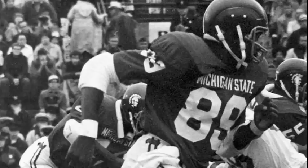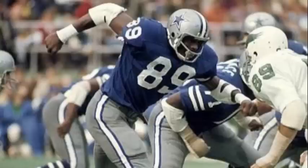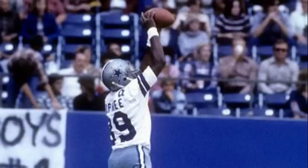Cowboys desperately needed an upgrade at tight end and found it in Billy Joe Dupree from Michigan State. His 11-year career was spent entirely with the Cowboys, and in 131 games started, he made 3 Pro Bowls. Based upon that, and his 267 catches for 3,565 yards and 41 touchdowns, I give the Cowboys a well-deserved A.